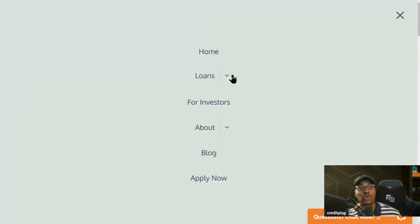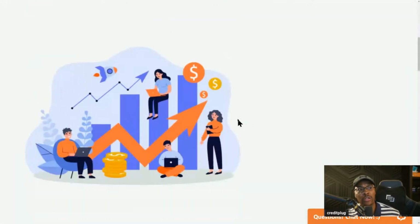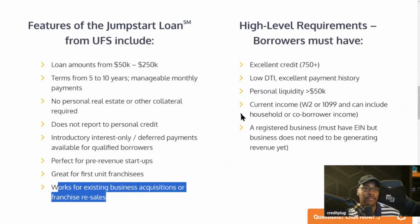But again, this is going to be more so for their marketplace. So this is for their brokering, not direct lending. They only direct lend their internal funds through the Jumpstart loan. And I'm really close with the owner, Grant Ferguson, who's doing a lot of innovative stuff over at Jumpstart. They have a lot of great products in the pipeline as well.